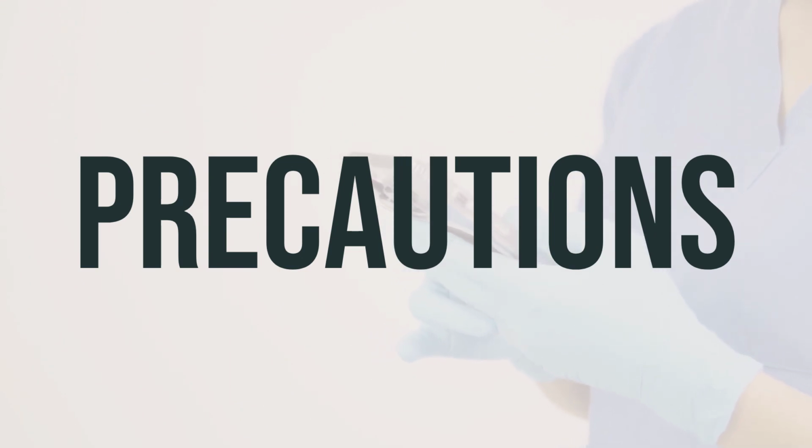Before starting Lonafarnib, it's important to let your doctor or pharmacist know if you have any allergies. This medication may contain inactive ingredients that could cause allergic reactions. Also, be sure to inform your doctor about your medical history before using this medication. If you have any upcoming surgery, make sure to inform your doctor or dentist about all the medications you are using, including prescription drugs, non-prescription drugs, and herbal products.